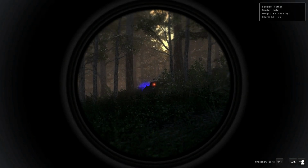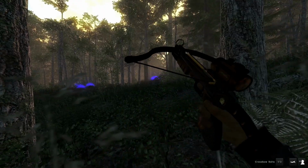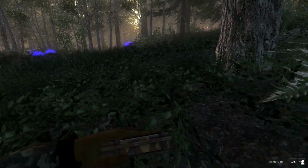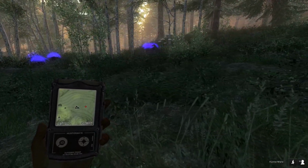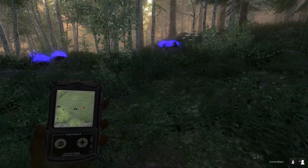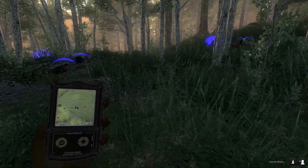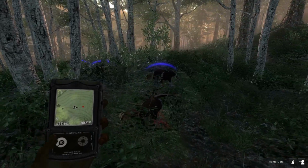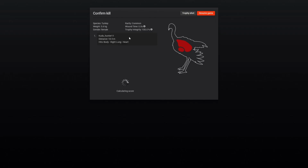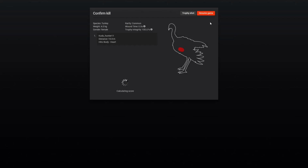Flock of probably 5 hens coming in, and I don't know if you guys caught that score estimate or not, but that was 65 to 75. So hopefully he's on the high end of that. I've been wanting a 70 plus turkey for ages. I've got almost 2,000, maybe even over 2,000 turkey harvests at this point. I haven't checked in a while, but I do have a lot of turkey harvests.